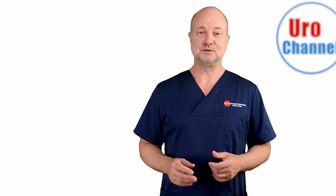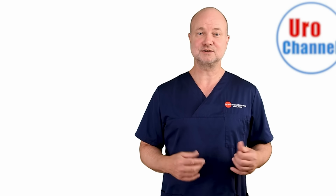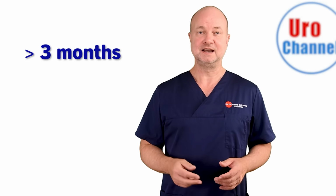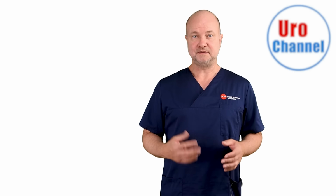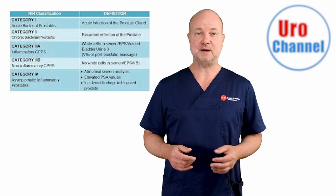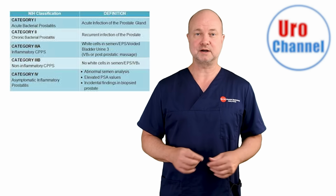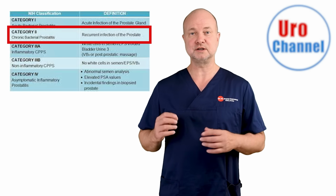In contrast to acute bacterial prostatitis, chronic bacterial prostatitis is chronic, meaning that it lasts for at least 3 months. And in many patients, it can go on for years. In the year 1999, the National Institutes of Health came up with a classification system dividing prostatitis into four categories. Chronic bacterial prostatitis belongs to category 2.